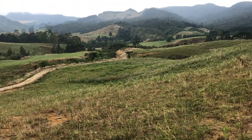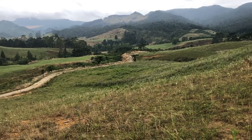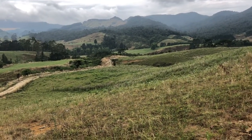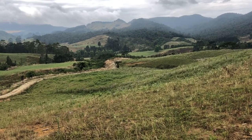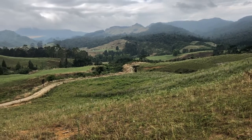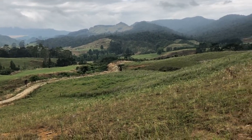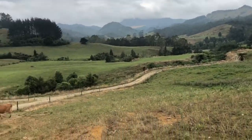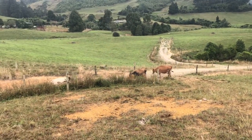Got a few Kelly thistles. I probably should spray them, and I'm going to top them. I'll probably do some topping soon, just to get rid of them. Just because if we get a bit of rain now, the grass is going to grow, and hopefully the Kelly thistles don't grow, the grass beats it, so we'll see.